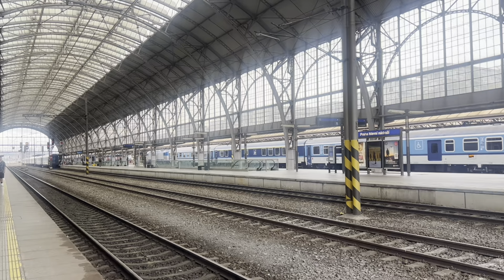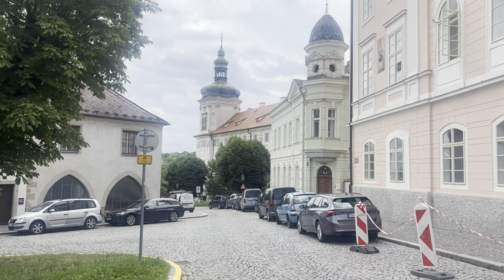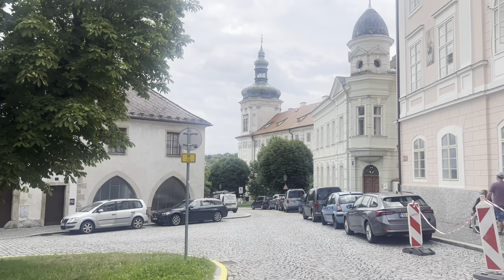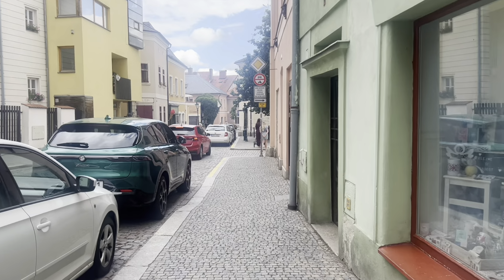Good morning. So, I'm in Prague and I'm going to be taking a day trip down to Kutná Hora, which is just under 2 hours away from Prague. So, let's go. I was amazed at the coloured streets of Kutná Hora. The architecture here, once again, absolutely amazed me. The greens, the golds, the pinks, the purples of the buildings was magnificent.